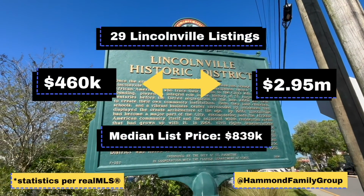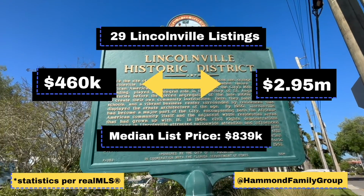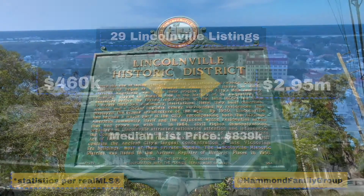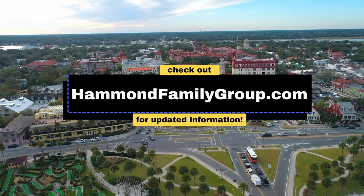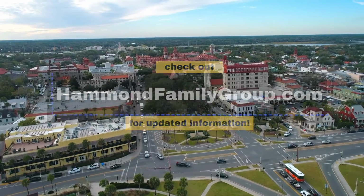Currently, there are 29 Lincolnville area homes for sale, ranging in price from $460,000 up to as high as $2.95 million. For updated information on these specific listings or on Downtown St. Augustine's market trends, check out our website, hammondfamilygroup.com.